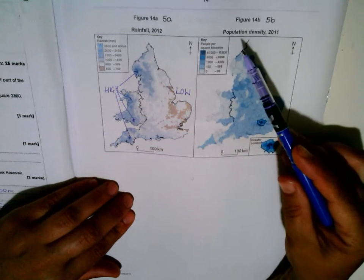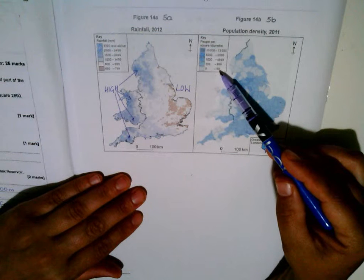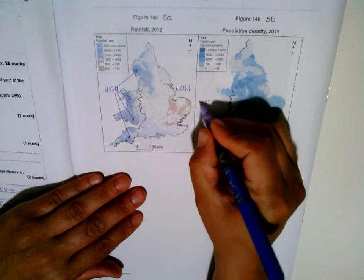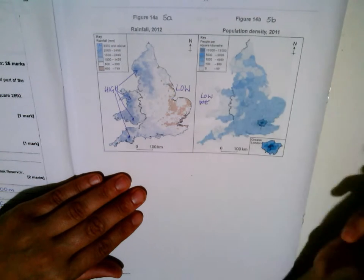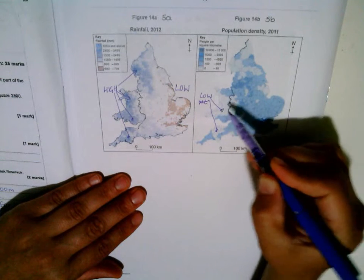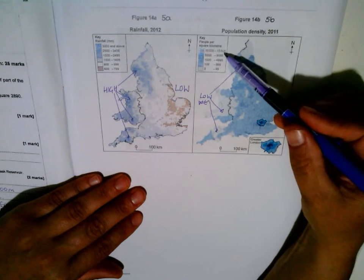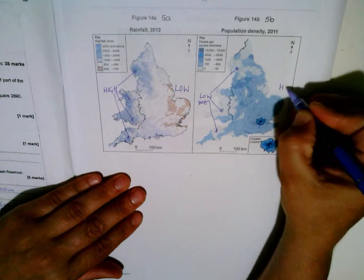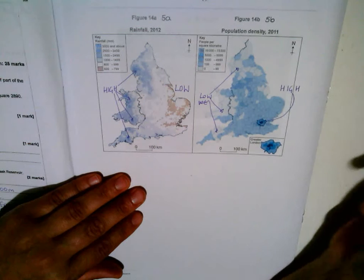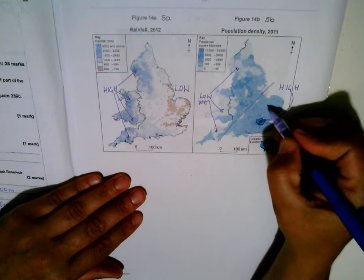Conversely, when we look at the population density, we can see that this colour shows a low population density, which is mostly on the west, particularly in Cornwall, Wales and Cumbria, while the high population density is on the east coast, notably the highest being in London, but also all the way around through the southeast.